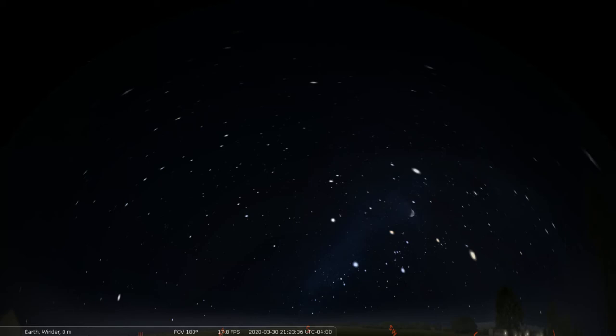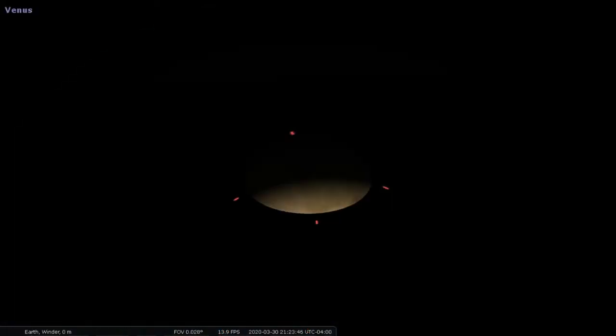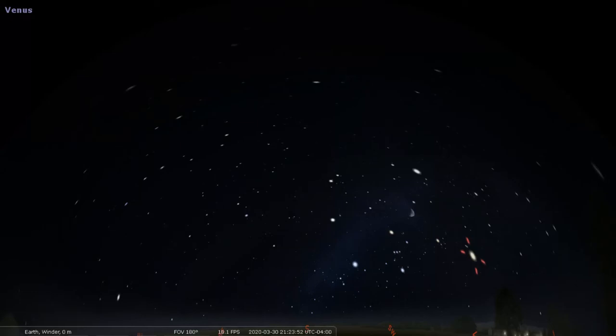Now, some of these stars are not what they seem. For example, if we look at this very bright star through a telescope, we'll see that it's not a star at all, but the planet Venus. Of course, depending on what phase it's in, we can see the moon in both the daytime and the nighttime sky.